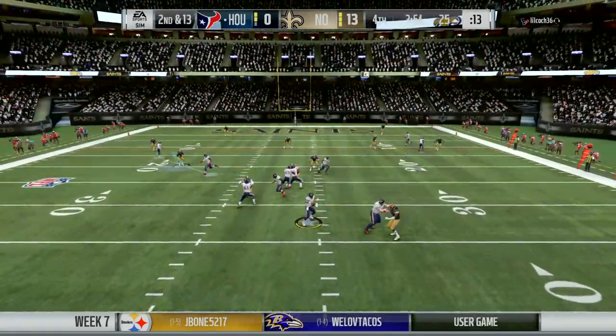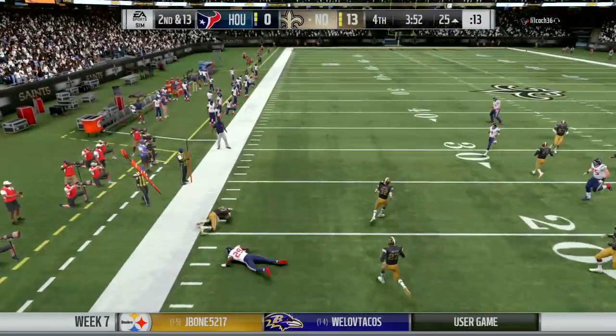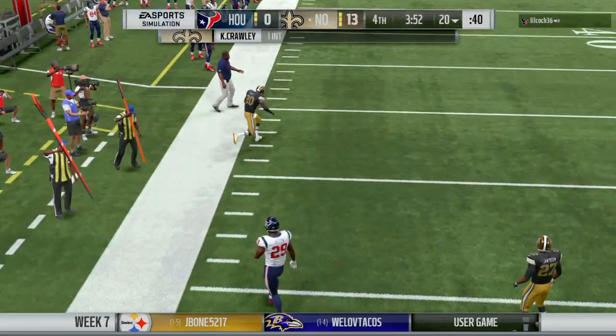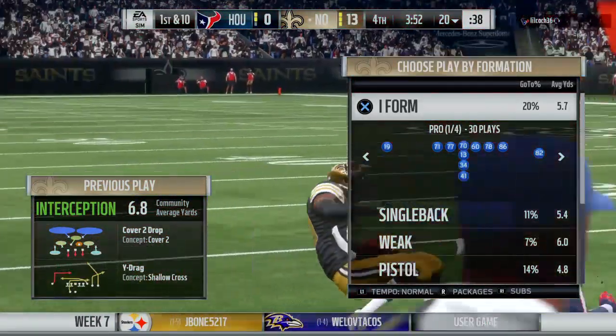To the air yet again, Watson. And he's going to be intercepted a third time. Picked off by Ken Crowley, and he is going to get this one back to the 20-yard line.